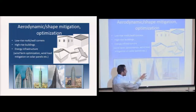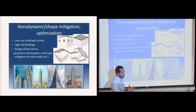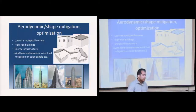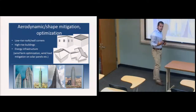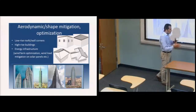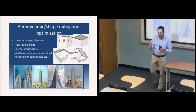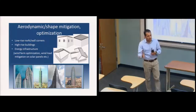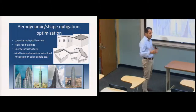This is one example. At the same time, we have these structures that are, as I said, very specific cases. We test them in the wind tunnel, and then certain changes can reduce the total cost on the design of the structure. So we come up with different geometric features. We change the corners, we chamfer the corners, and that helps to reduce the wind-induced effects.